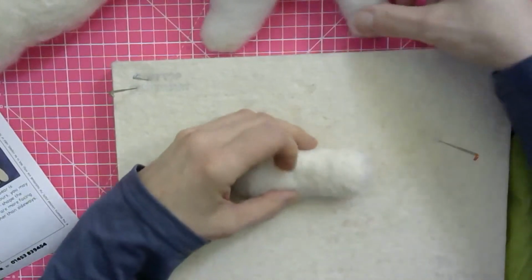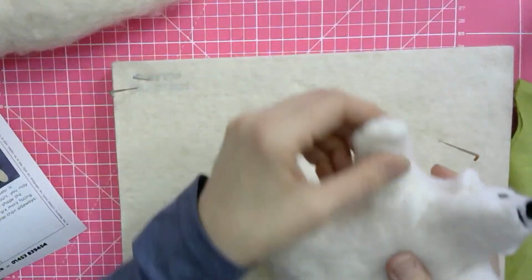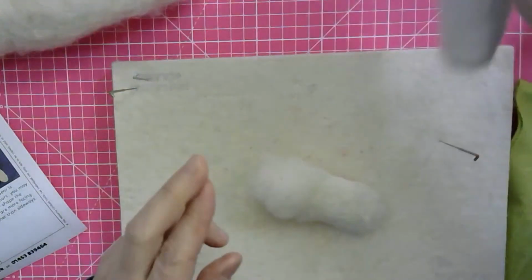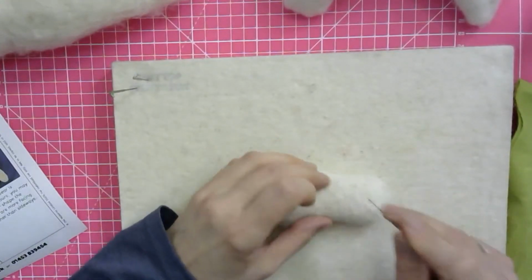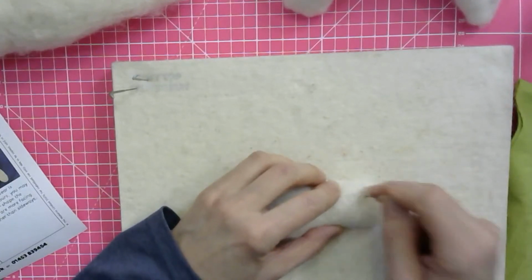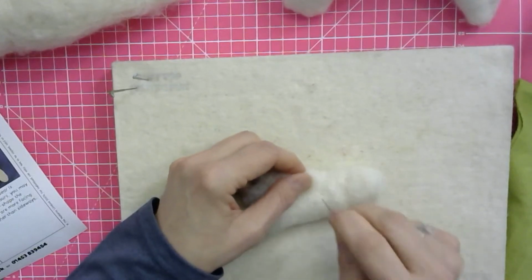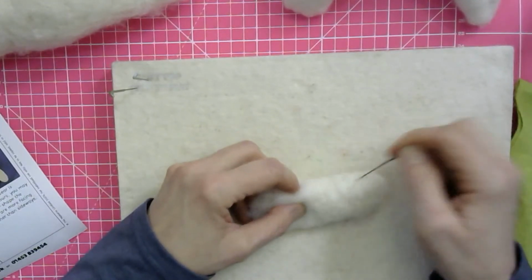If you look at the polar bear here, he's got quite flat legs. They're quite solidly felted, but they're definitely flatter than you would imagine the body to be. So we want them to be flattish, but not completely flat, which is why we've rolled it into a nice 3D shape, and now we're making that a flatter shape.